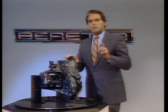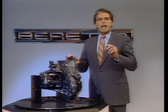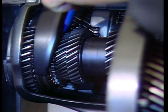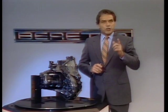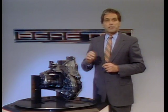It's a very durable unit designed with bronze and steel components specifically to handle the high torque output of the V6 engine. Both fourth and fifth gears are overdrive, which allow the engine to operate at reduced RPM for less engine wear. And that means good economy, an important complement to its performance characteristics.